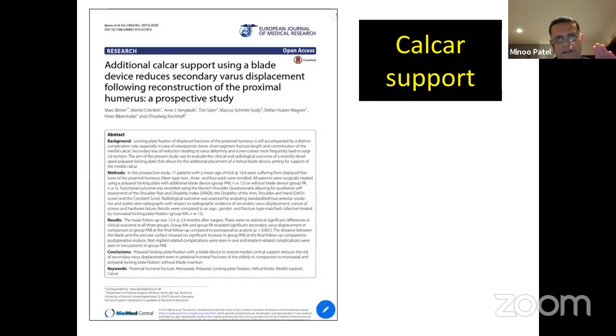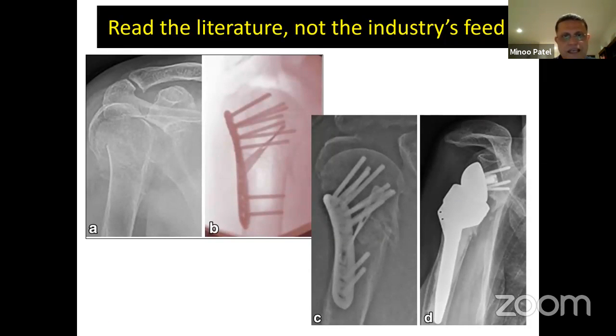But if you look at this study with very simple fracture patterns and with fracture patterns with some medial comminution, even though they conclude that the calcar blade plate, which is their version of the design, is useful, if you look at the data in detail, it actually shows no difference. Here's a classic example of what they show, where they use this device and you can clearly see that the fracture has failed and has required a reverse total shoulder arthroplasty. So again, for the younger trainees, read the literature, don't go by what the industry feeds you.